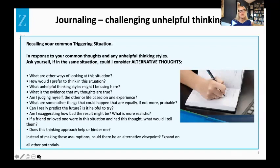Maybe ask yourself, are you judging yourself harshly or somebody else based on this one experience? Are you making lots of assumptions that this person is all this way all of the time? Or is it possible they're having a bad day, for example? What are some other things that could be happening here?